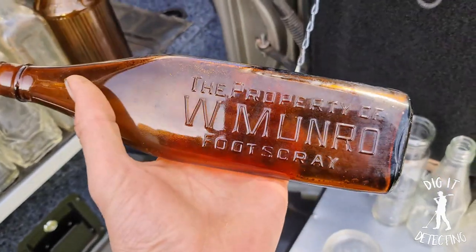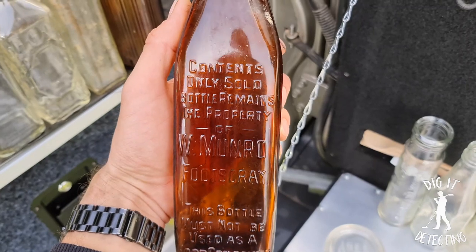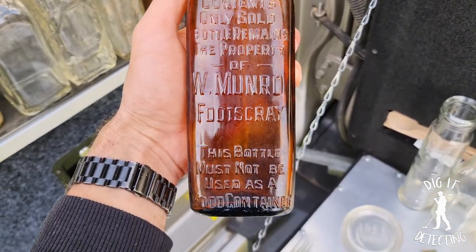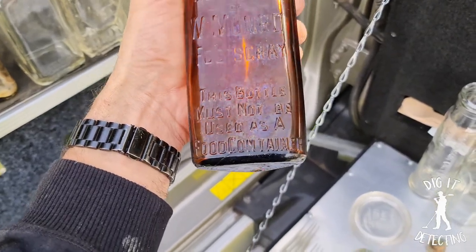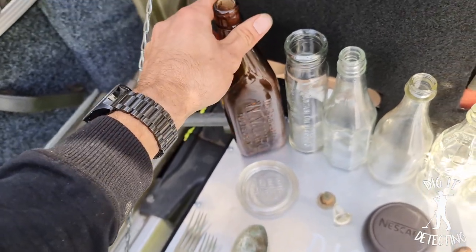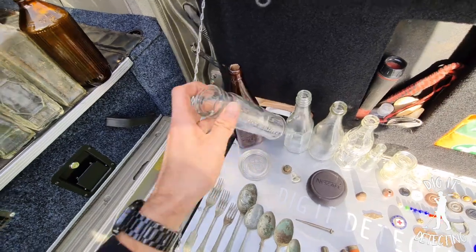She's a Munro, property of W. Munro Footscray. Footscray is in Melbourne. Contents only sold. Bottle remains the property of W. Munro Footscray. This bottle must not be used as a food container. We're not going to use it like that. We're just going to display it. But what a bloody ripper. I love that bottle. That's an excellent bottle.